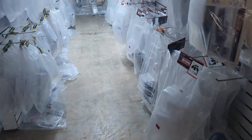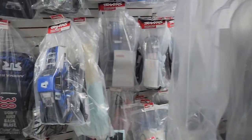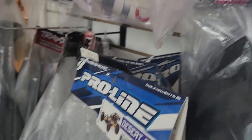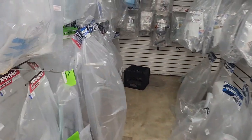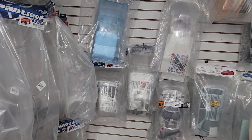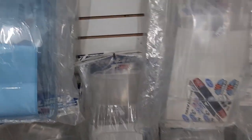Back here, you got bodies galore. If anybody's looking for bodies, they have bodies galore here. They also carry Bittydesign, Protoform, Pro-Line bodies. And it just goes on and on. Hopefully you guys can hear that. That's the track they have upstairs. We are about to go up there and check that out. But I just wanted to come through here and show you guys what these guys have available.